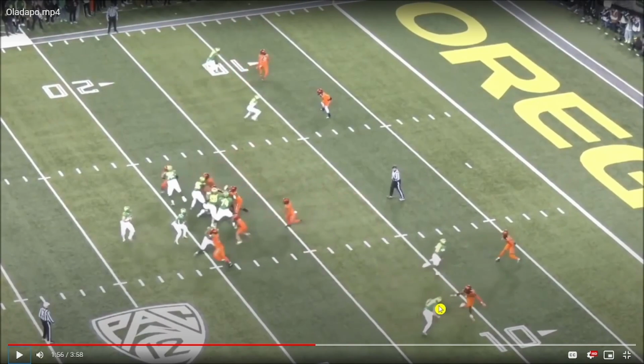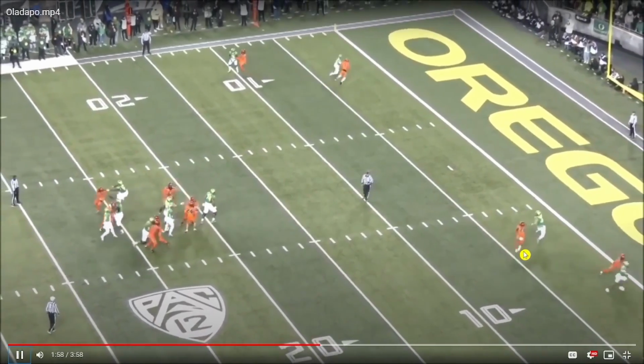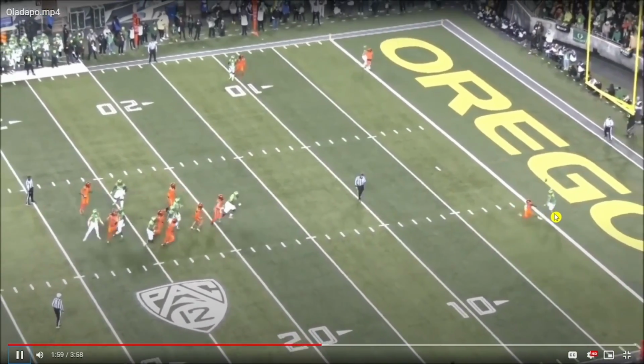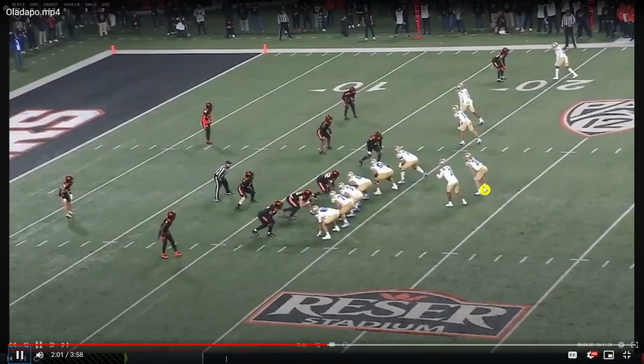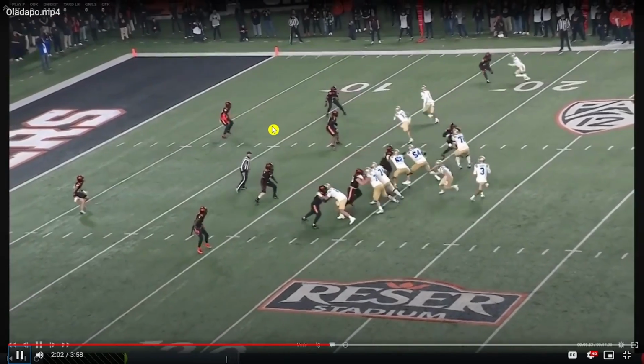Again, a good job here against a tight end where he's a little out of position in coverage, right? Loses inside, but the recovery and extension to break up the pass, it was almost still caught. But if he doesn't get his hand in that window there, it's going to be an easy touchdown. So really, really nice there.